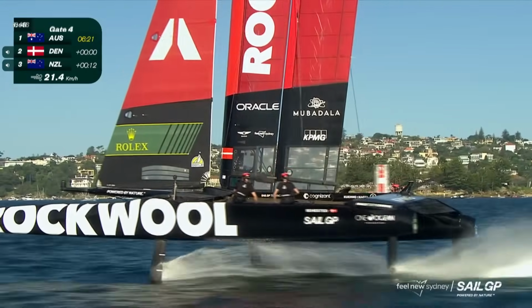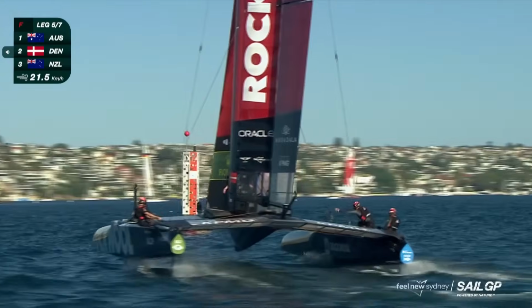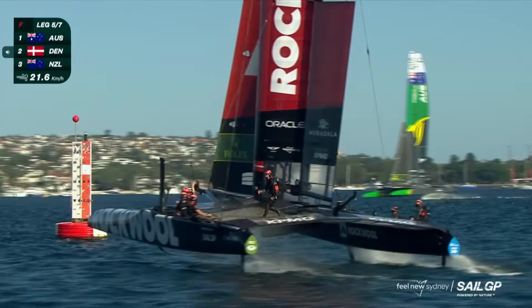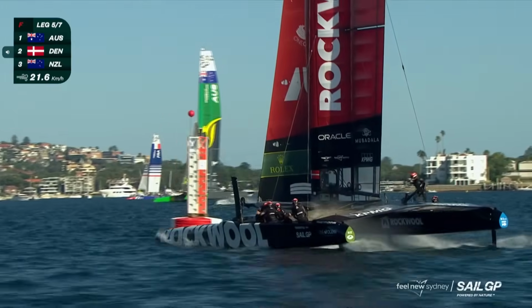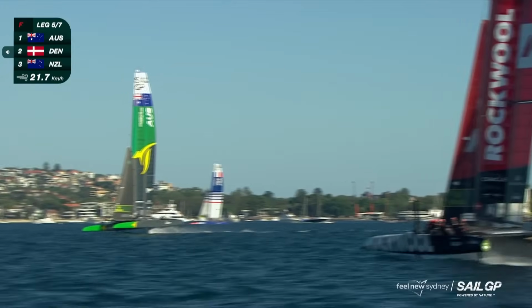Rockwool, Denmark, currently sitting in second place on the water. Australia out in front. Remember, this all started after pre-start penalties were issued to Australia and New Zealand, and the Great Dane Nikolai Sehested took advantage of it. Now he's in for the fight of his life as he goes head-to-head with Tom Slingsby.